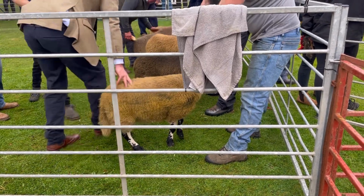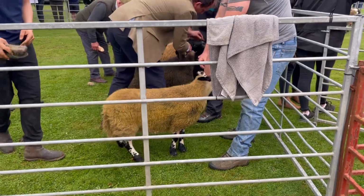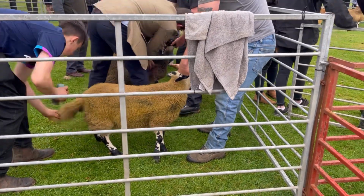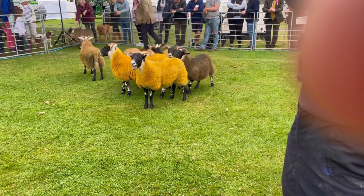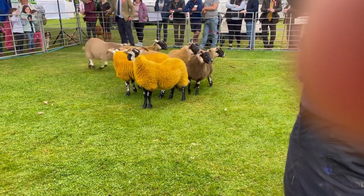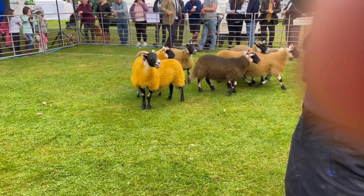In the Beltex classes, which of course is our national show today, some fantastically big sheep. Class 26 for the best pair of animals in the breed, one male and one female.